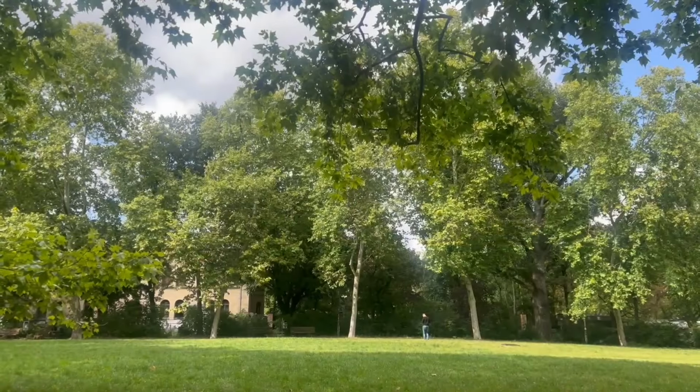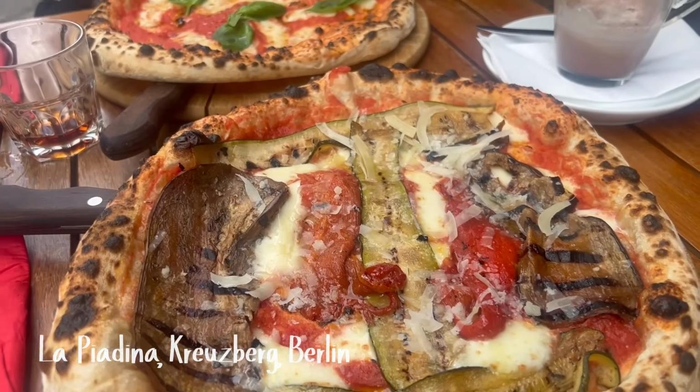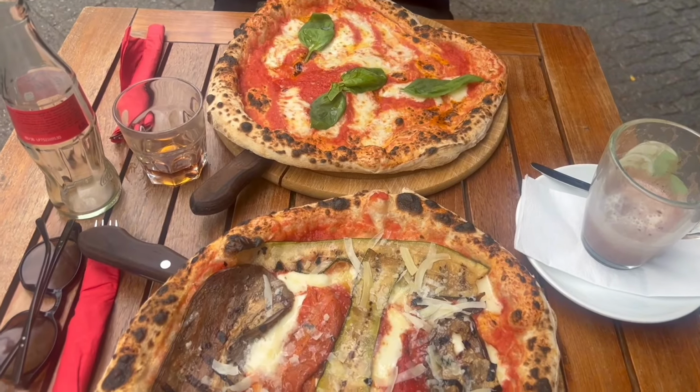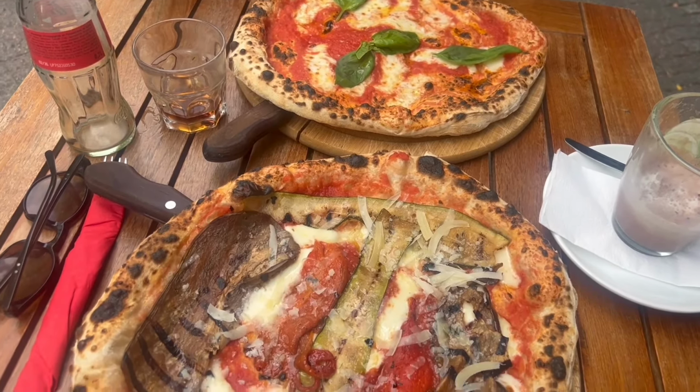On a really quiet street next to this park, we came across a little pizza restaurant and it was amazing. We sat outside opposite the park and we had the loveliest lunch. If you're ever in Berlin, I would really recommend coming to this little restaurant. My pizza had courgette and aubergines and peppers. It was so tasty.